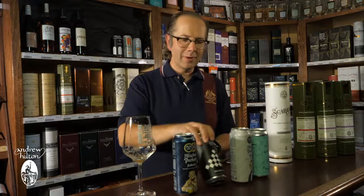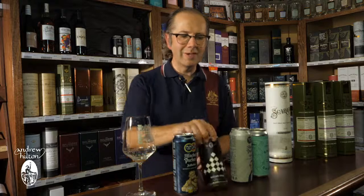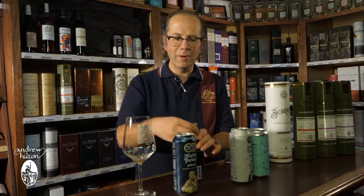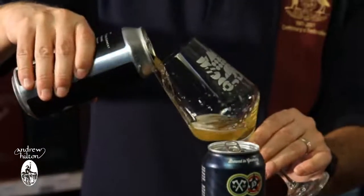Okay. So we'll move into the Mellow Gold. Now this is a Munich Helles. We are sticking with a lager style of beer here. So, a little bit of review for those of you who aren't familiar.